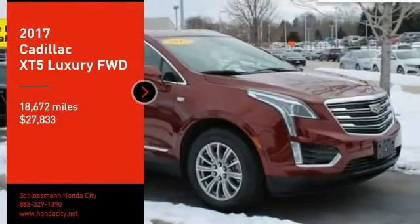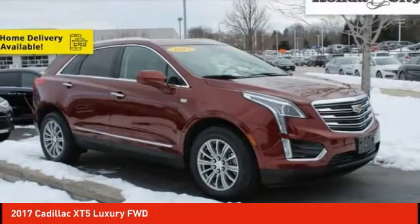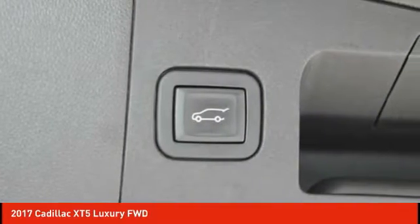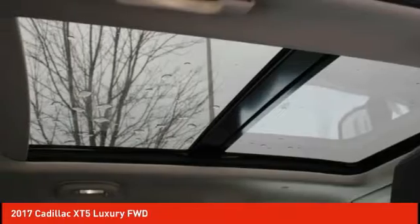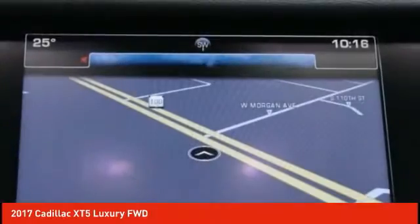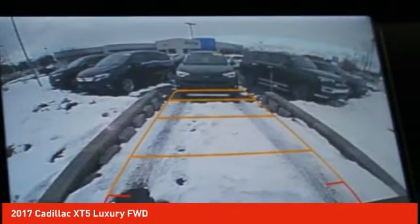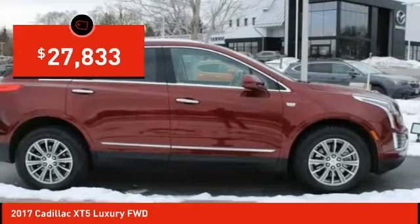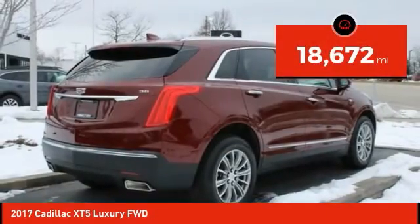Looking for the right vehicle? Check out the 2017 Cadillac XT5. The Cadillac XT5 was crafted to adapt to your needs while expressing your distinctive sense of style. Visually striking and intelligently designed, this crossover outsmarts any task with progressive technology and an accommodating interior, and is priced below $30,000. This vehicle has less than 20,000 miles.